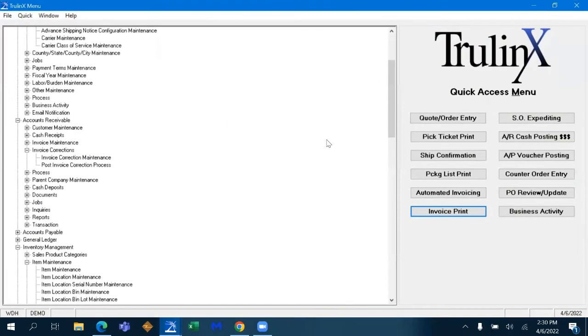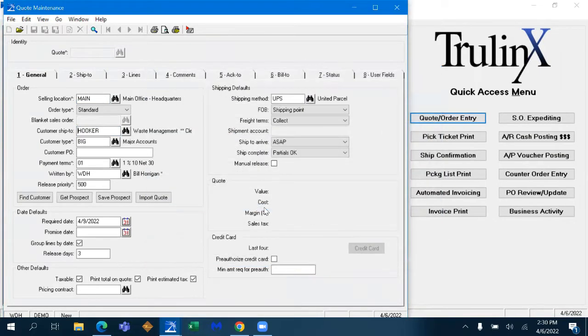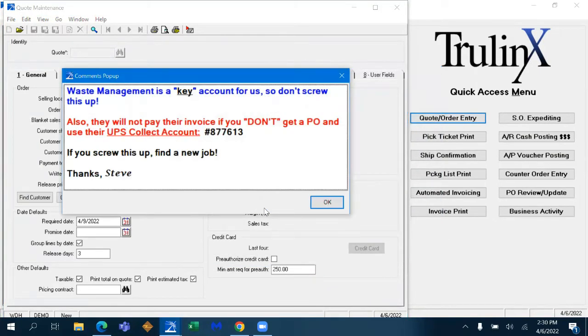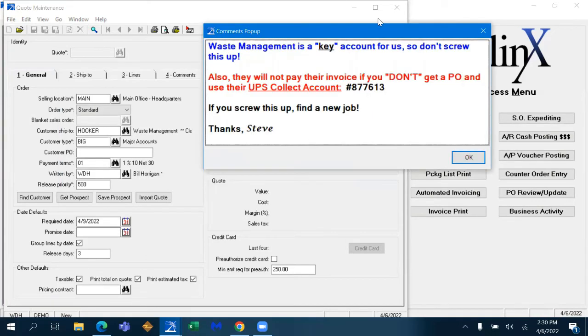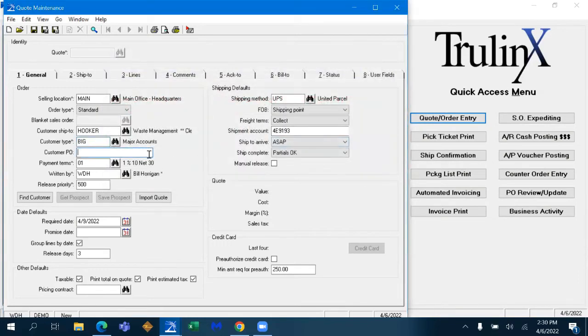Now I'm going to do an order where the wheels fall off the bus. This is probably more what you're interested in. This order is an example of everything that could go wrong. This is Waste Management, the garbage folks here in town. This is a live example. When I worked for BW, we found out that Waste Management quickly would not pay their invoice if you didn't get a collect number or a PO number. So it was imperative that A, we notified CSRs, and B, force the system to stop at those fields. When you're setting up the system, it will stop at those fields, and it'll fill that stuff in.